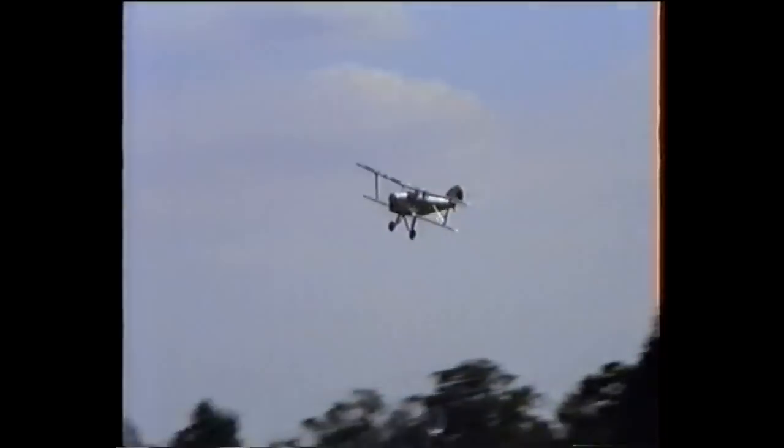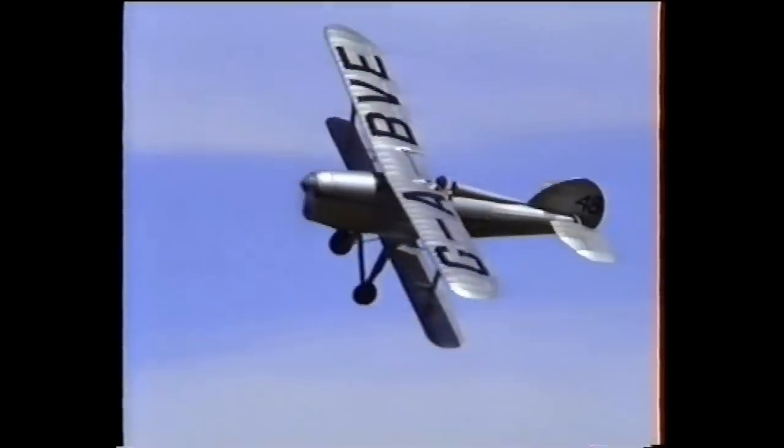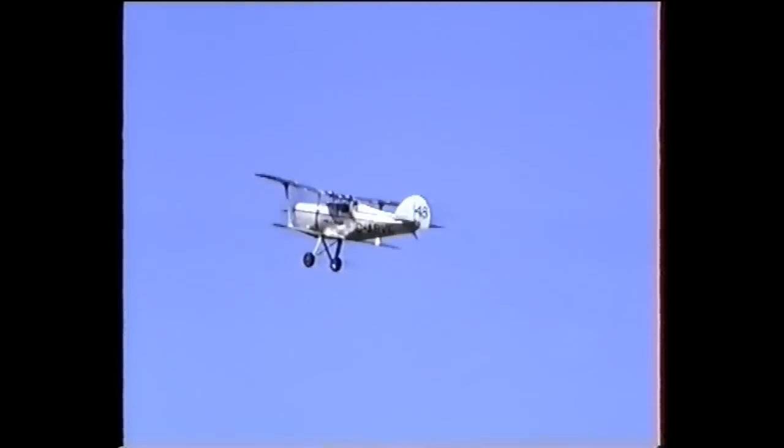The sole survivor of the two Aeroactives that were built, this being Aeroactive 2, built in 1932. Built perhaps to be something of an Su-26 of its day, because it was built as a single-seat aerobatic and racing biplane.